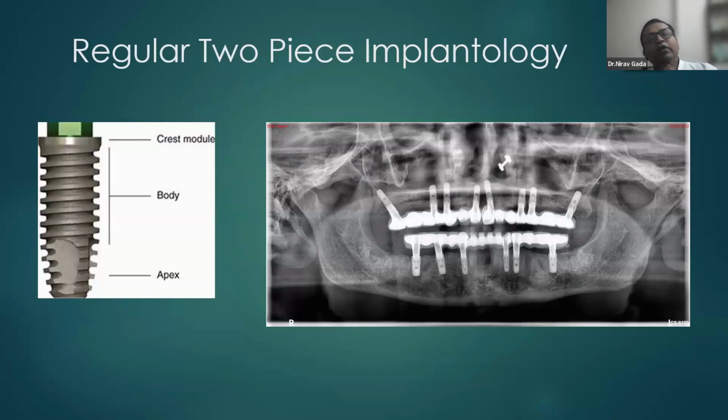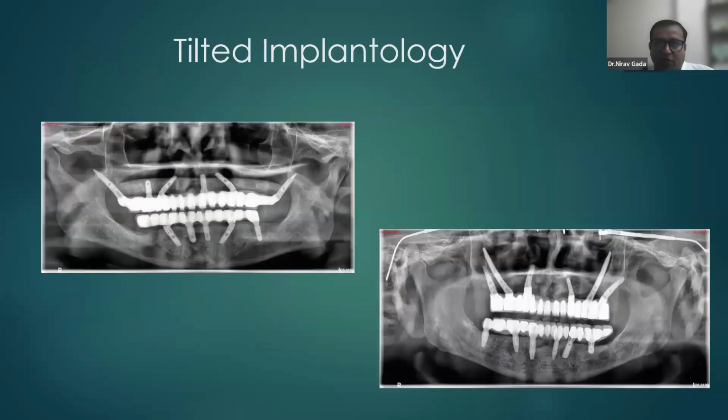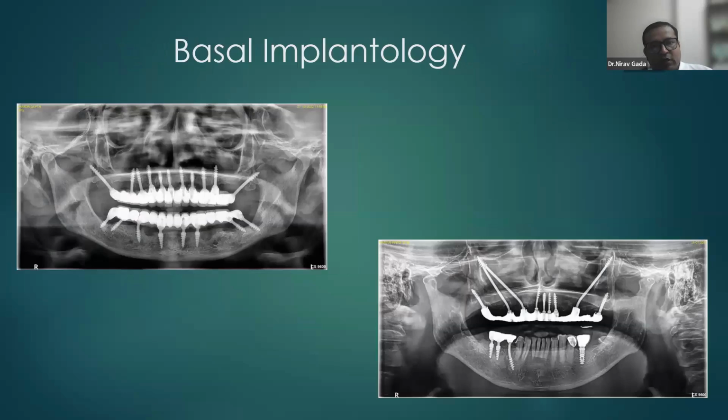So regular two-piece implantology looks something like this. You put straight implants, wait for 3 months, and then load it like a picture-perfect thing. This is the gold standard, and a lot of people still do this. But we can definitely move ahead of this. We come to all on fours and all on sixes. These are all tilted implants, but again the only difference between this and this is basal implants.